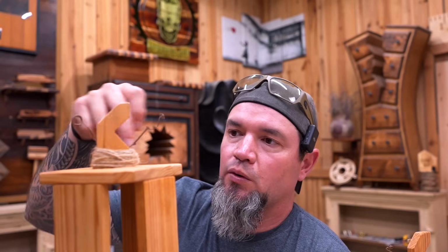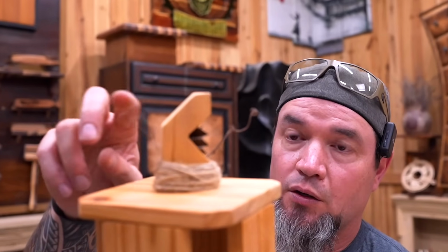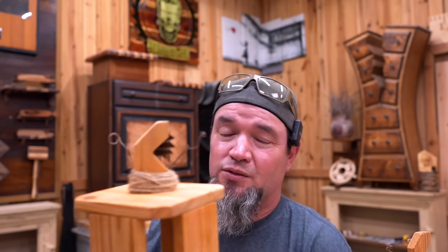And that's how you can make this set for around $2 or $4 if you're using cedar. Then the only other thing that I did was wrap some grass string or jute cord around the top, and then added in these little curly cues. And to find these little curly cues, you can actually order them.